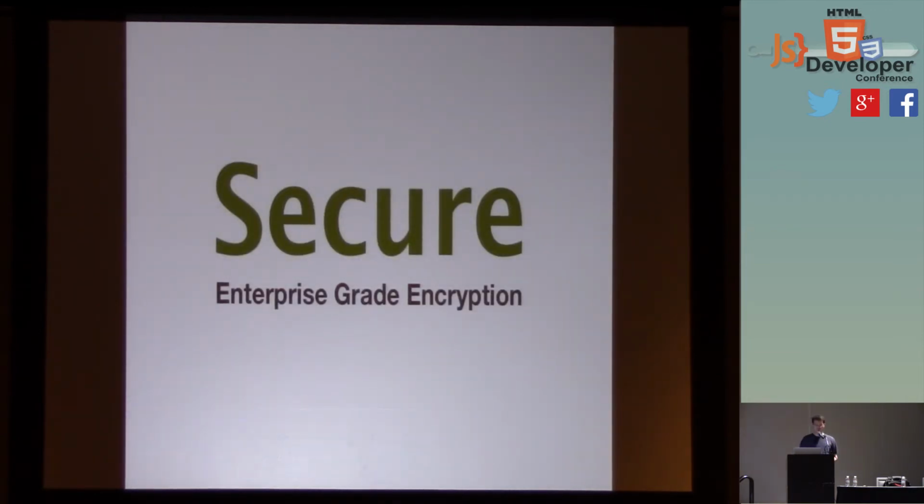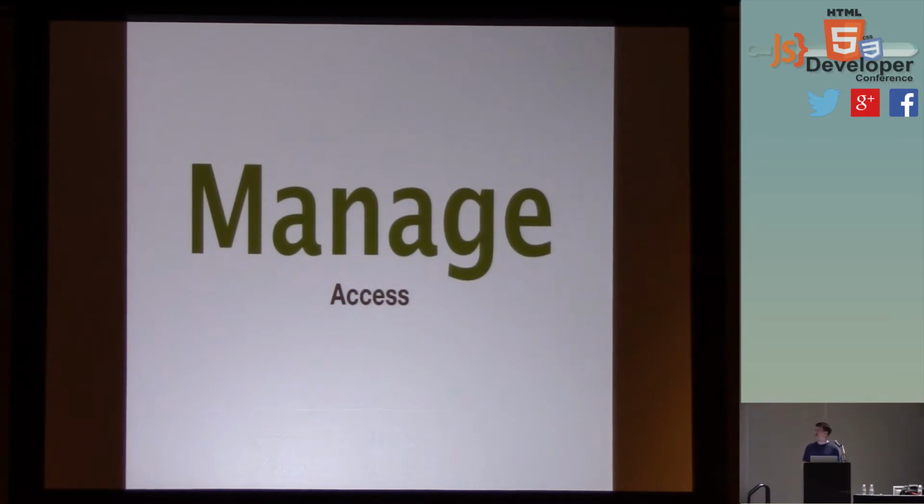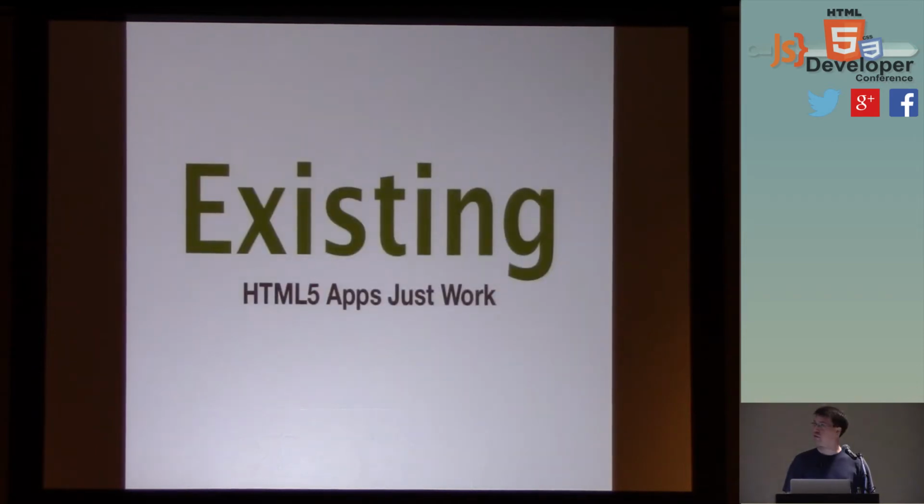On top of that, what we want to add is a significant layer of encryption and give you a secure browsing environment, so that when your data leaves your corporate firewalls, you can be assured that it's going to be protected. We want to keep your work apps separate from your personal apps. And we want to allow your IT department to manage access to those apps. And most importantly, your existing HTML5 assets and apps need to just work.